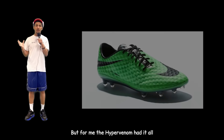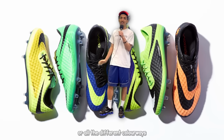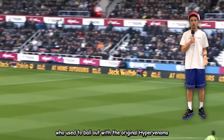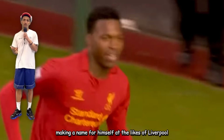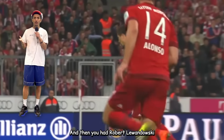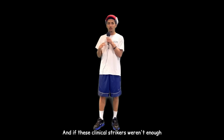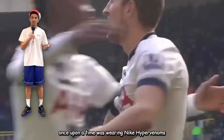But for me, the Hypervenom had it all, whether it was the first model, the second model, or all the different colorways that had me itching to get a new pair. The world had Neymar, but Premier League fans had the likes of Wayne Rooney, who used to ball out with the original Hypervenoms. We also had Daniel Sturridge that was making a name for himself at the likes of Liverpool and also playing in Nike Hypervenoms. And then you had Robert Lewandowski, who during his early times at Borussia Dortmund also was rocking Hypervenoms too. And if these clinical strikers weren't enough, Harry Kane, yes, Harry Kane, ambassador of Skechers, once upon a time was wearing Nike Hypervenoms.